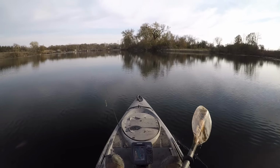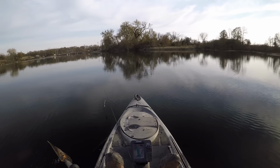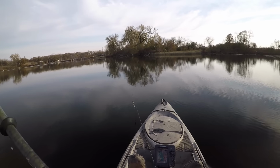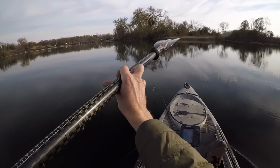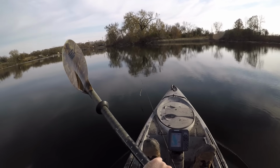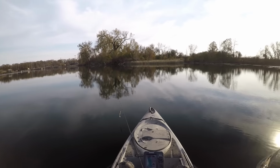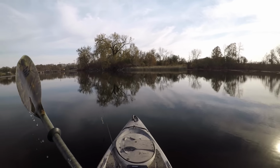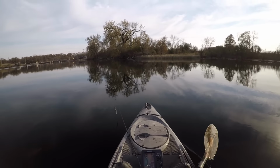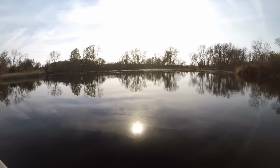Well, I've got one more spot to try up here. We've got another point that leads into a bay here. Got this one here and then this one up here. This one is usually the productive one because there's some big boulders out in a little bit deeper water out in front. So we'll give it a little time over here. See if we can catch a couple more before I call it quits for the day.